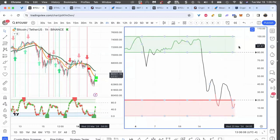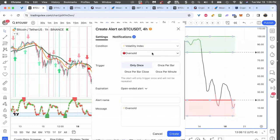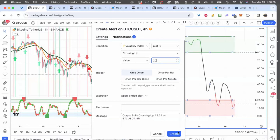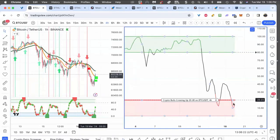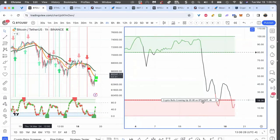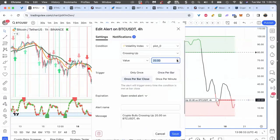Then all you have to do is change it to crossing up. So you have oversold, overbought. I want to know specifically when it crosses up over the 20 line. For me, that's this. Sometimes I'll set it a little bit higher, like 21, just to confirm it when it goes black. So if we modify that alert, let me double click on that. I'm going to bump it up one. That's only going to do it in the smaller increments. I also like to give myself a signal saying buy, and I have an acronym. It calls it crypto bulls. I like to call it volley up, vol index up 20. So buy. I do recommend you give yourself kind of specific direction.